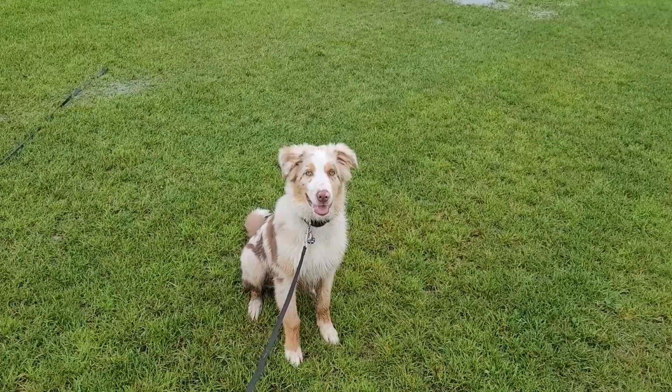Now, of course, you can have an Aussie that just doesn't like this type of weather. But generally speaking, they're bred for this. They're working dogs, you know. They gotta get a job done regardless of the weather, which is why, again, they're double coated to withstand this type of weather. Winston, you having fun?